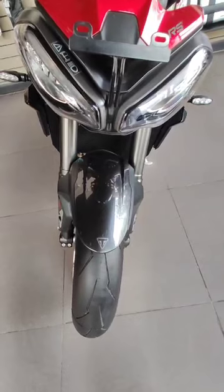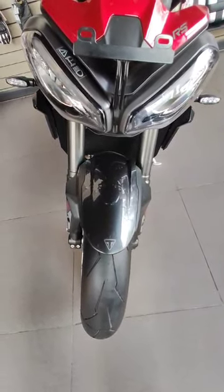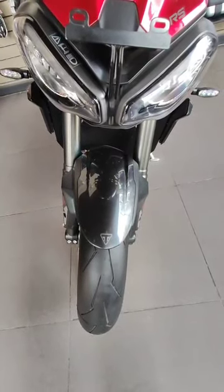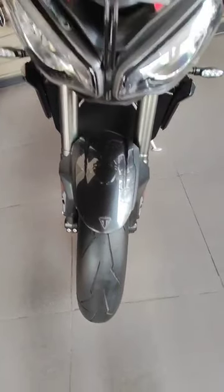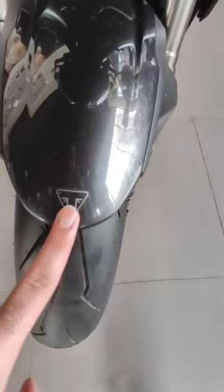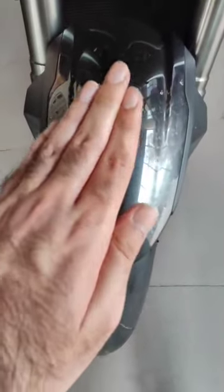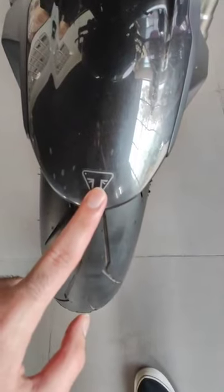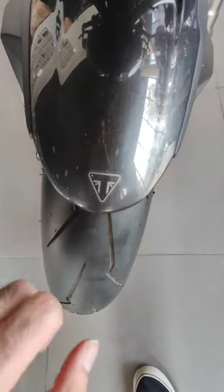Lights, you can see, awesome lights these are. Highly focused lights on the road. Don't need to put anything aftermarket in this. Accessories you can customize in this Triumph bike. Then we have this Triumph badging as well. A good carbon fiber print is there. Sturdy this is. Triumph badging is there.